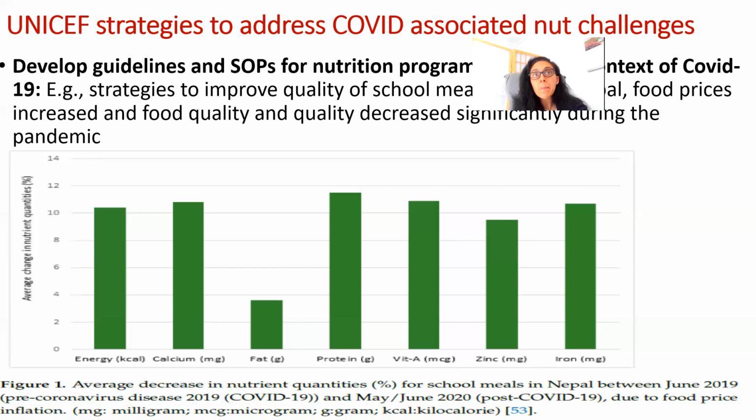In a lot of cases, midday meals were completely stopped because children stopped going to schools because of COVID. And this caused rampant malnutrition in a lot of cases. In other cases, if children were going to school, if it was safe to go to school, unfortunately, the schools could not afford to give the type and the quality and the amount of meal that they were giving previously. So that decreased. All right. So this is the challenge. And that's why UNICEF is recommending that we start coming together, brainstorming strategies and ideas as to how we restart our nutrition program at a national level, at a community level.